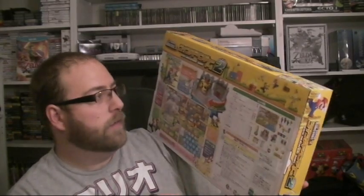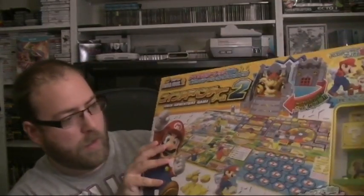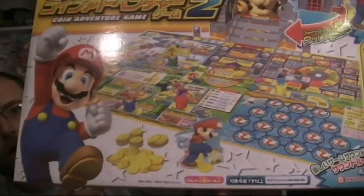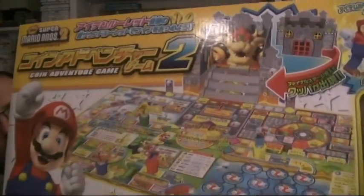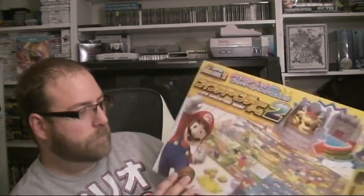So in this version of the game, it's a coin adventure, and just like in New Super Mario Bros. 2, where you're getting a lot of the art and stuff from, you're collecting coins, and obviously the player with the most amount of coins wins. So there's a big old board game. There's a big old board to it. Lots of places to go, and lots of places to get stuff. And then obviously the Bowser part is like a card add-on, and that's where you go fight Bowser, which is pretty cool. And it comes with that inside.